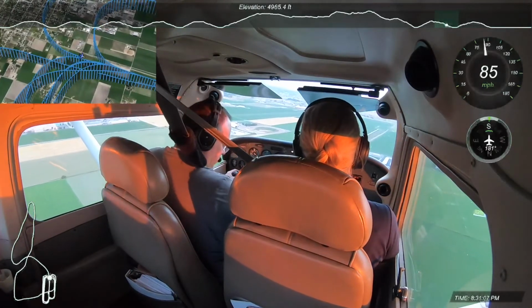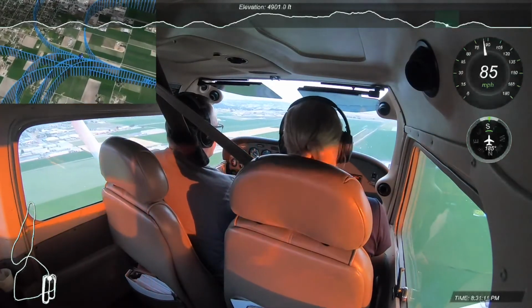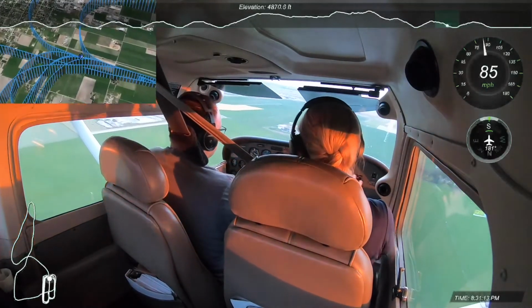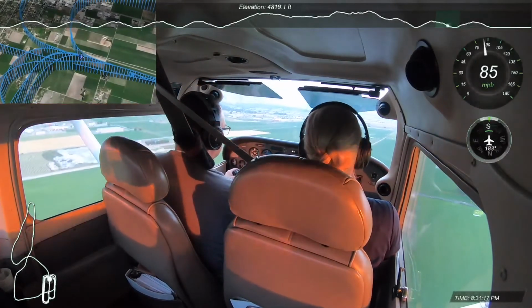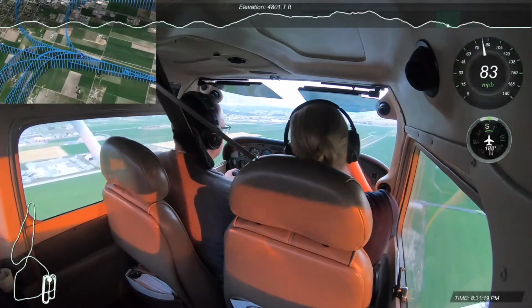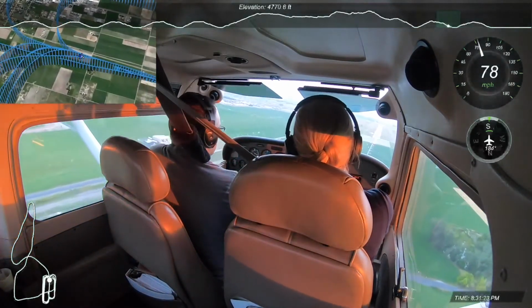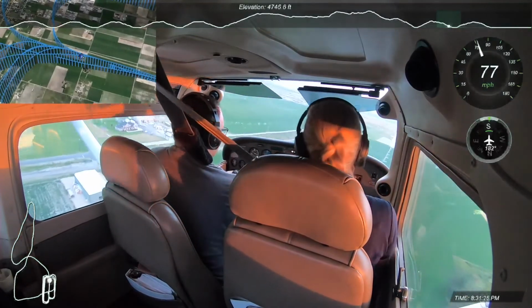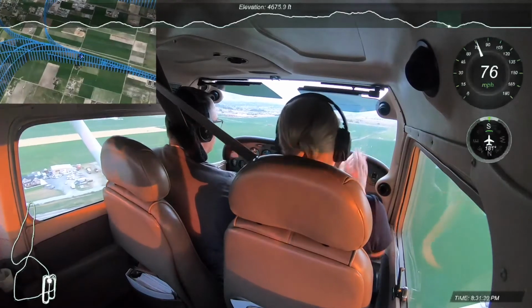I'm going to leave the flaps where they are for now. Power's pretty good, actually. Yeah, start pitching for about 70 on our airspeed. We'll just come in about 70. Now, what's going to happen, we're going to level off, and then that initial flare, and then put the rudder in. So just where you would initially flare, rudder at the same time.